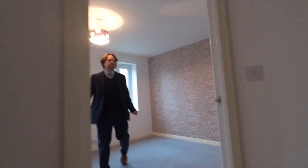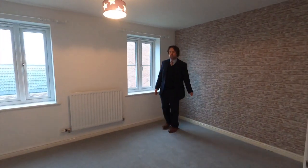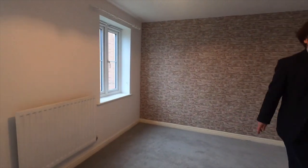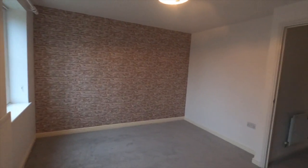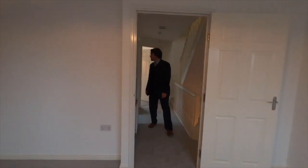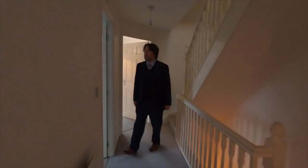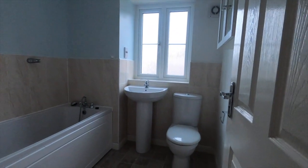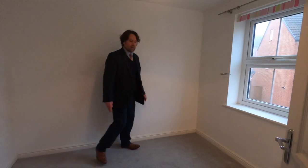So this will be described as the second bedroom. It's the second largest room. So as you can see, very large. Enough space for a double bed there, cupboards, wardrobes, chest of drawers, side tables. Next to that, you have the family bathroom, which is self-explanatory.